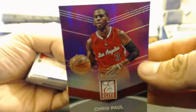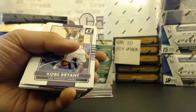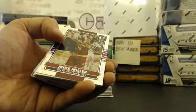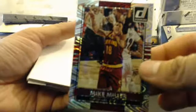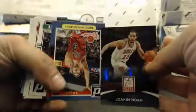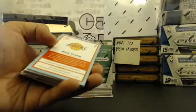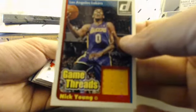Here we go. Danny Green base card. Chris Paul, fuchsia parallel, 140 out of 199. Kobe Bryant, elite, and a Zach LaVine rookie card. Swole-a-rama. Mike Miller. Got a dummy card. Dougie McBuckets. Joakim Noah. What's up, Joe? For the Lakers, Nick Young, jersey card, game threads.